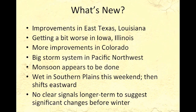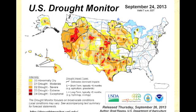The monsoon in the southwestern U.S. appears to be done, looking at the next few weeks here. And we also see some wet weather in the southern plains on tap for this weekend, but then that rain is going to shift eastward and things will dry out. There are no clear long-term signals to suggest that there will be significant changes in the drought pattern before winter sets in. The drought monitor this week shows a little bit less red than it has before.